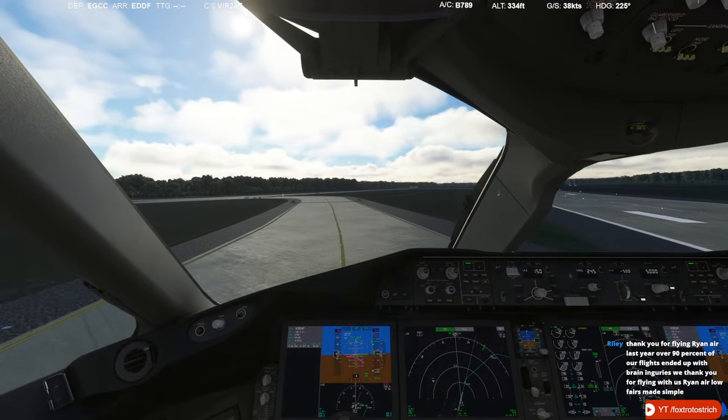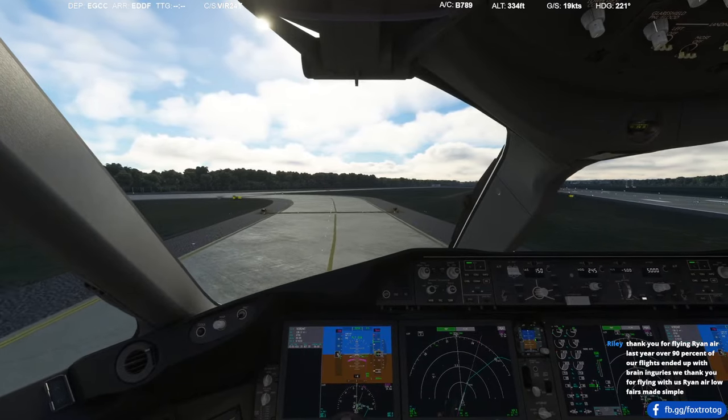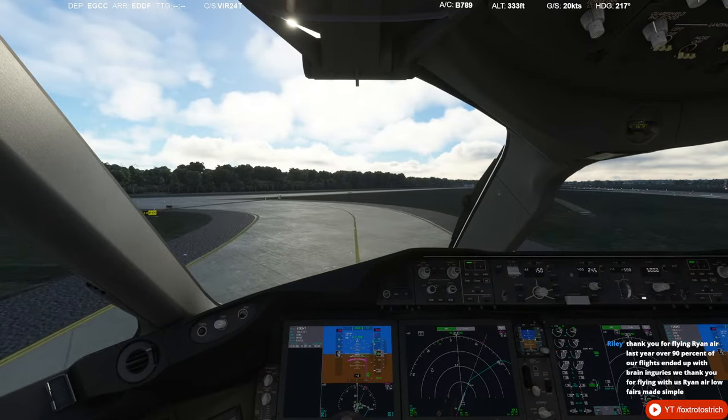I just want to do it quick because I know there's an aircraft behind me. Turn double left, Papa, hold short off November 1-1. Double left, Papa, hold short November 1-1, Virgin 2-4 Tango. Wind 210 degrees, 15 knots, clear to land, 25.